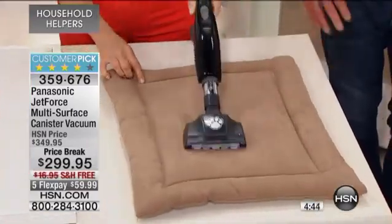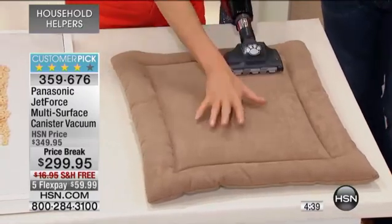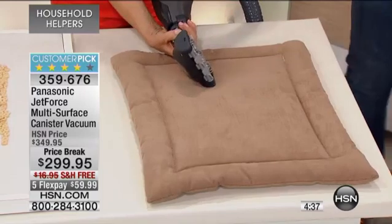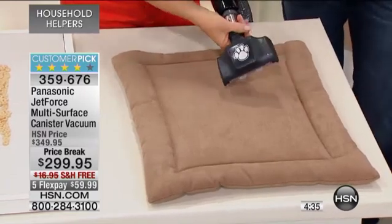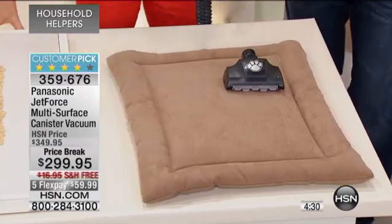So if it's your ottoman, if it's your couch and your kitty's on there and they're leaving behind all their little fur balls, with this, you're picking up all of that dirt, and that's included. You're not paying extra for that. Sometimes they put that in a package and you have to pay extra.